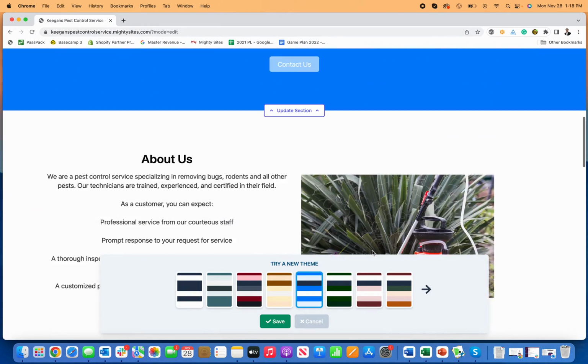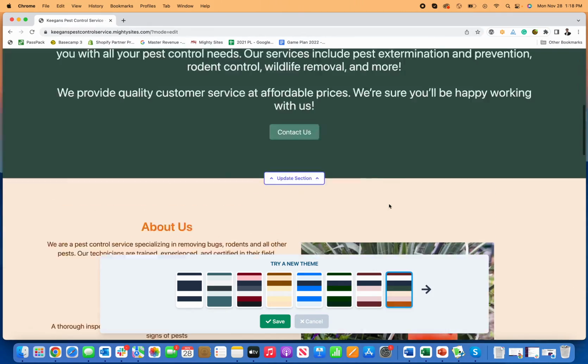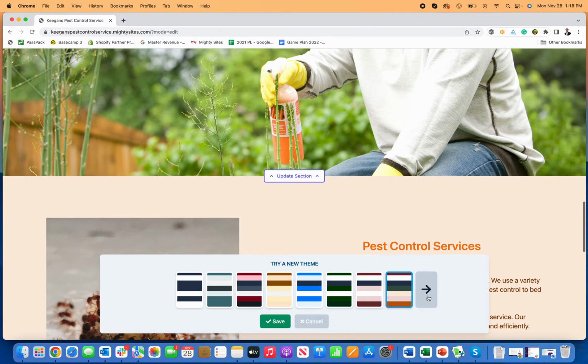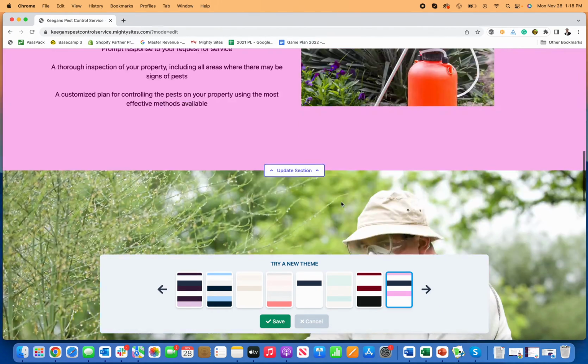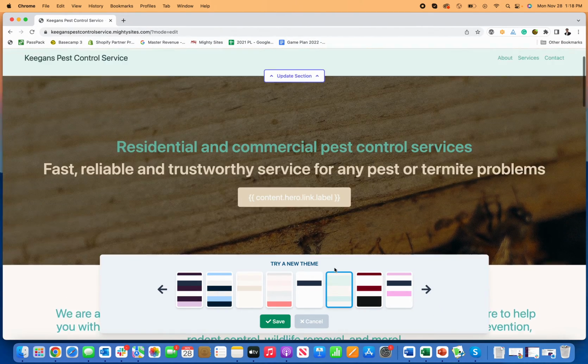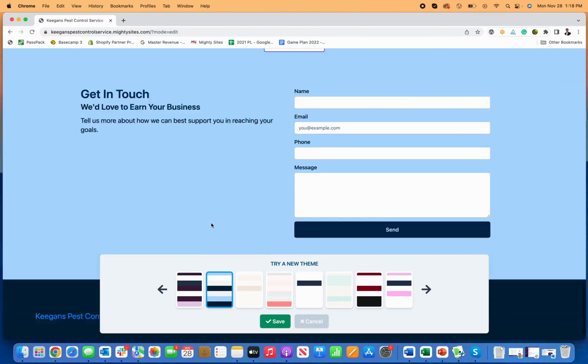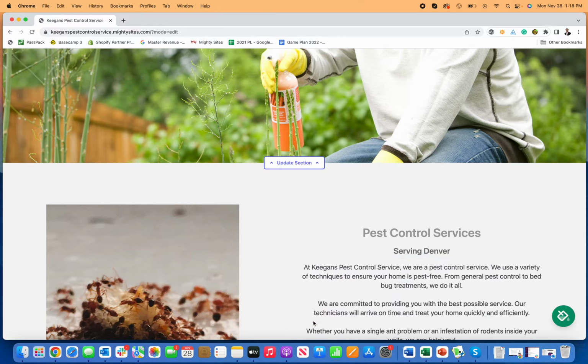So if maybe the blue theme works better for me, or I want this more earthy theme, I can just select through and pick whichever color template I feel like best represents my business. So depending on how you brand your business, just pick the one that you like best. So I'll just stick with this maybe blue theme for now and click save.